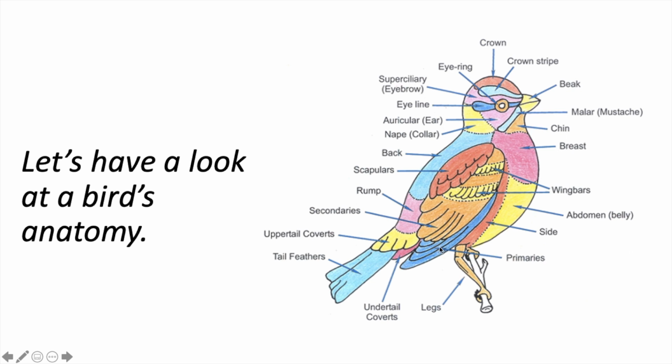These are the primaries, part of their feather set. Legs, undertail coverts here, this pink bit. Tail feathers, upper tail coverts. Secondaries, again part of the feather system. Rump, it's on the back. Scapulars, and the back.